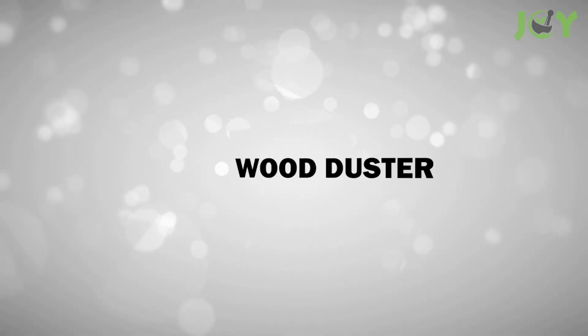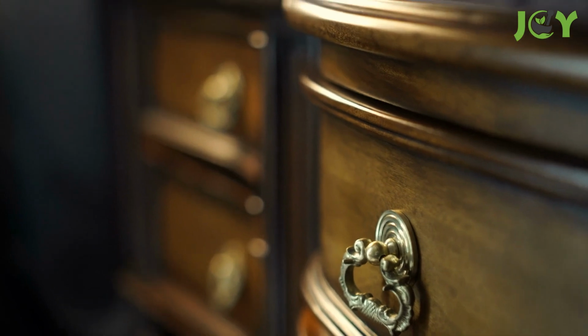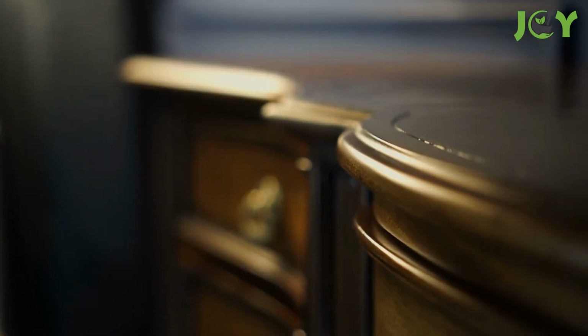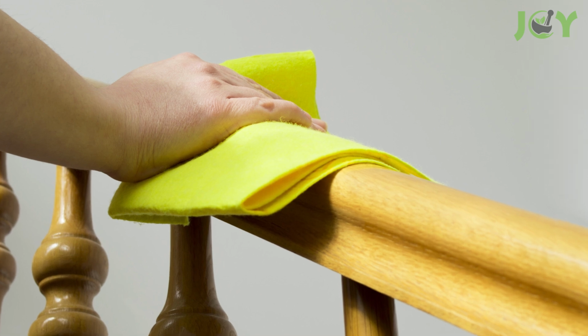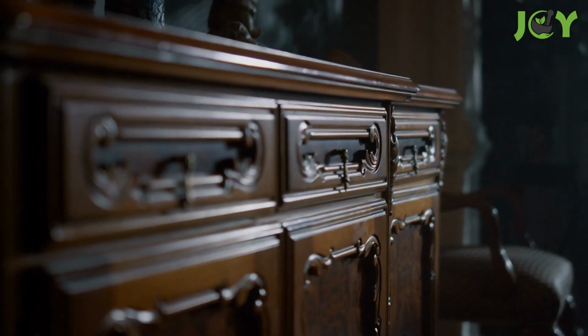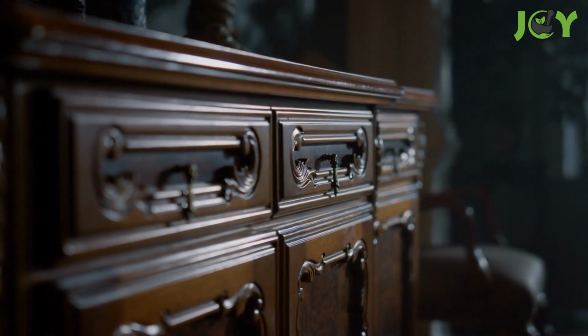Number 11. Wood duster. Dusting with baby oil can transform the chore into a treat for your wooden furniture. A light coating of oil on a cloth picks up dust effectively, and a follow-up polish with a dry cloth brings out the natural beauty of the wood. This technique effortlessly cleans and conditions your wooden surfaces, protecting them from drying out and cracking over time.